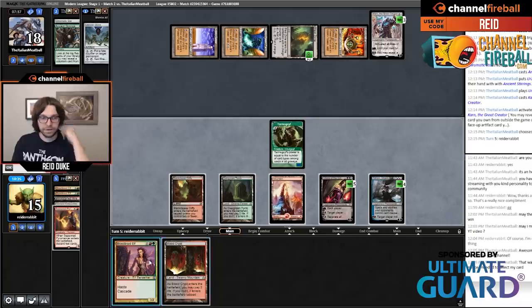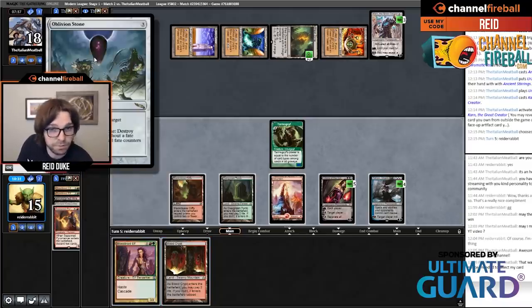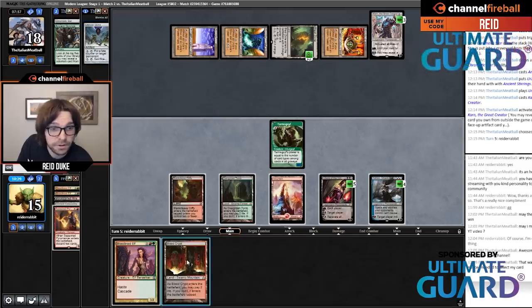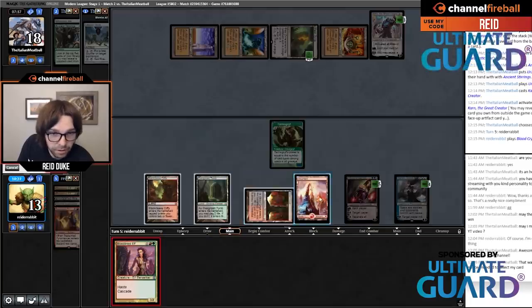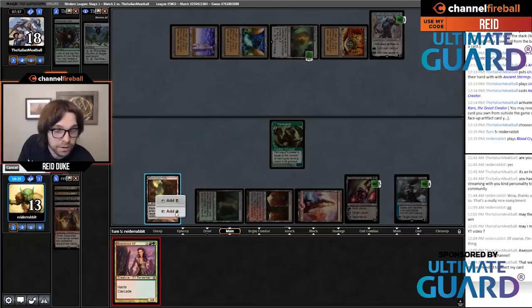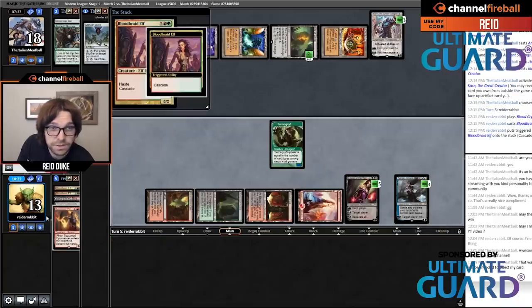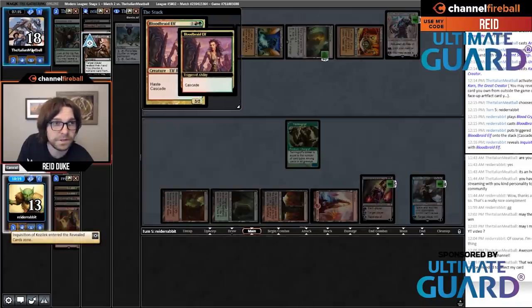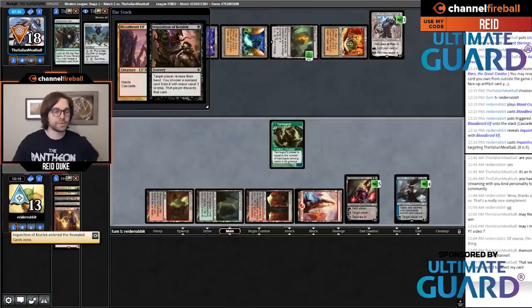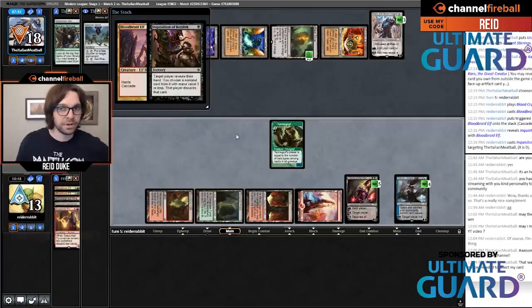Alright, I think I have to deploy the Bloodbraid Elf, even though I'm probably losing my board to Oblivion Stone next turn. Maybe I can hit a land destruction spell or a Thoughtseize. Yes, I hit Inquisition, so that allows me to maybe take away the Oblivion Stone. Hopefully I don't stare down an Ugin.